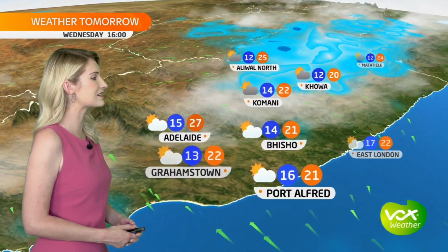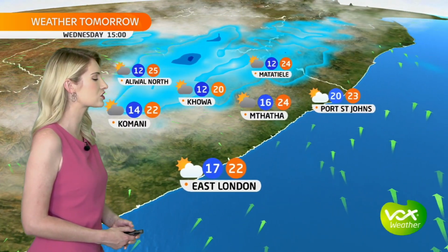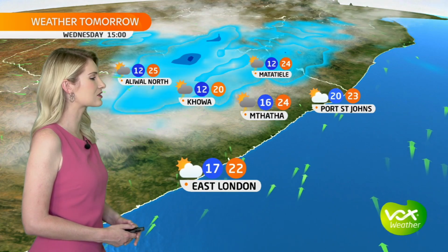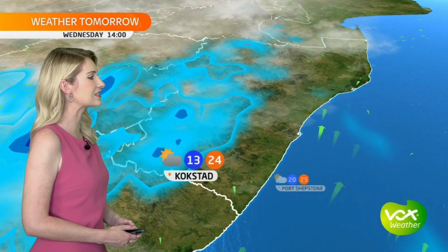Later a cool to mild day with temperatures in the lower 20s. A southeaster for Nelson Mandela Bay, and then winds turning southwesterly from East London all the way to Port St. Johns. Later a few light showers likely over the coastal areas, but isolated thunderstorms becoming scattered over the northeastern parts.